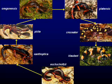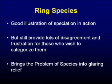And again, this is a ring species. Any two adjacent species can hybridize, but these last two, the eschscholtzi and the cloudberry, cannot. And so this is really a classic example of a ring species. Ring species are a very good illustration of speciation in action.